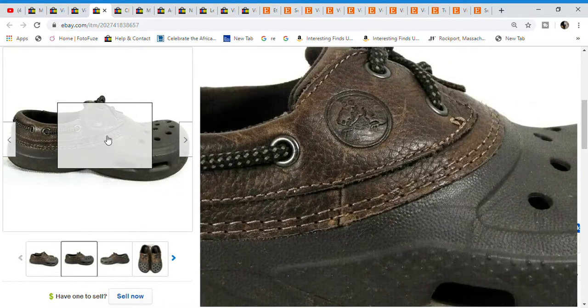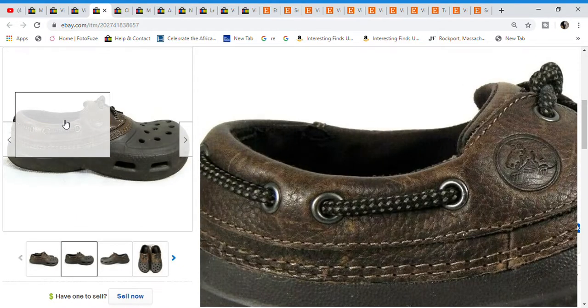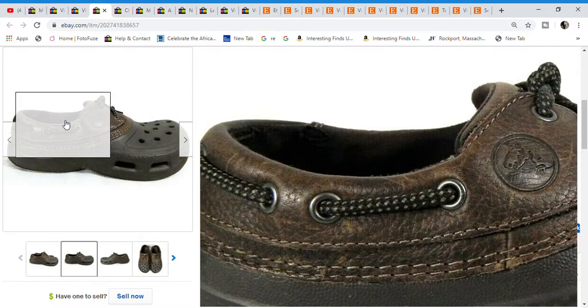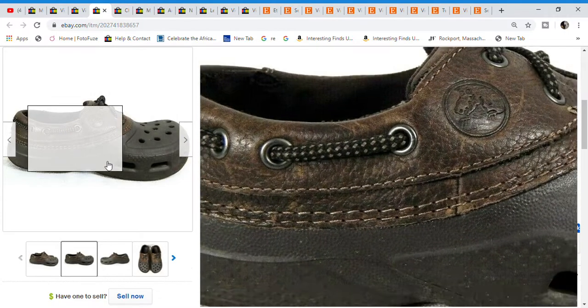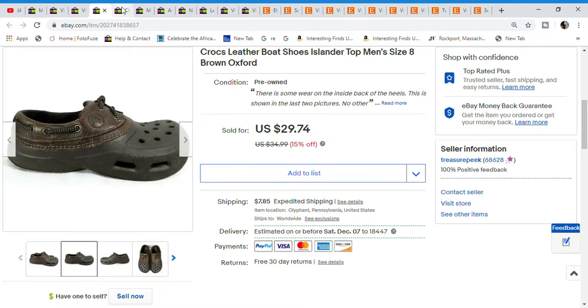So the top part is leather. I never saw a Croc boat shoe before, so I picked this up and it was great. It cost $6 and it sold for $42.74, and I paid $9.93 to ship it. So if you see the Croc boat shoes, they're definitely worth picking up.